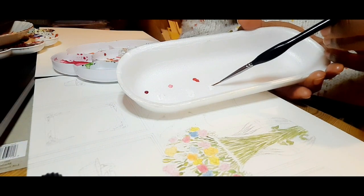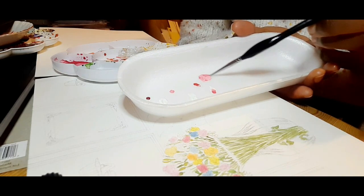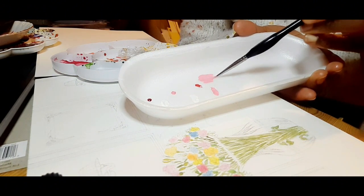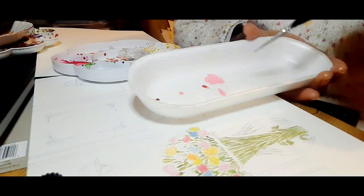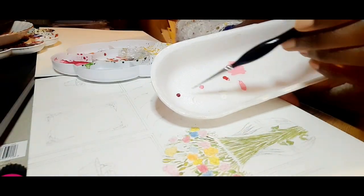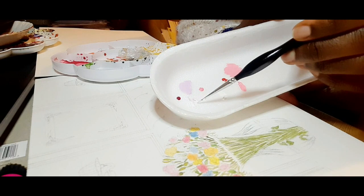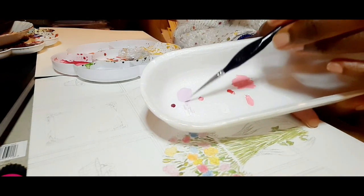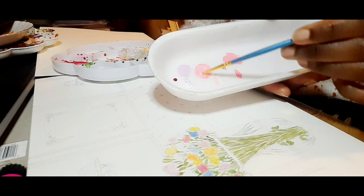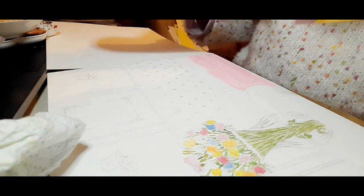So let's start with the red. Let's see what it will give us. So let's go with the peachy pink and just experiment with that. Okay, so I've mixed the colors. So that's the coral with the white. And I'm going in with the pink so far.